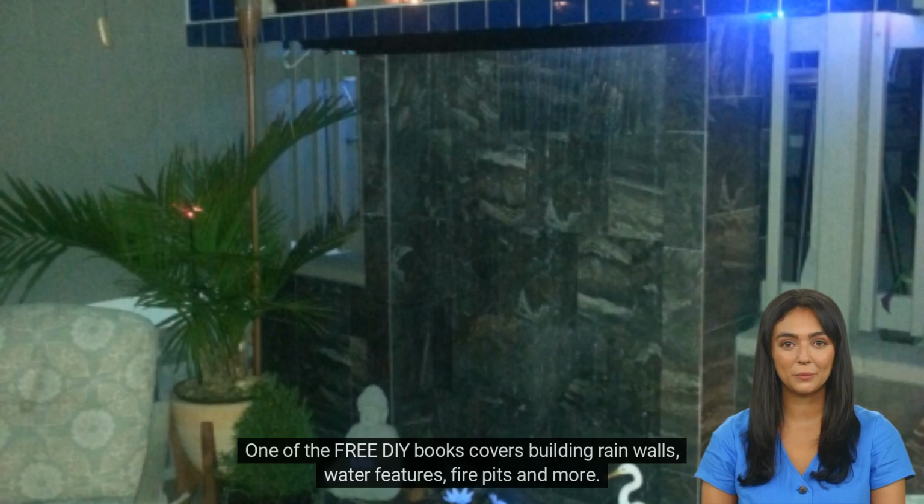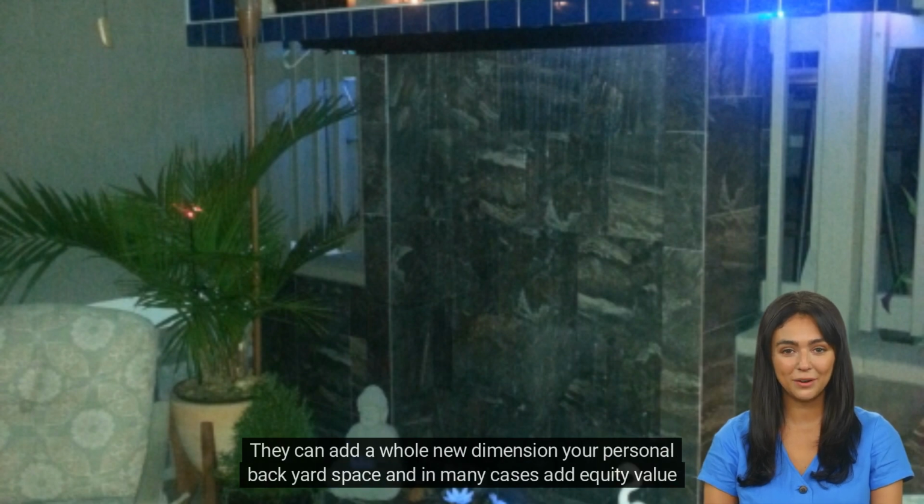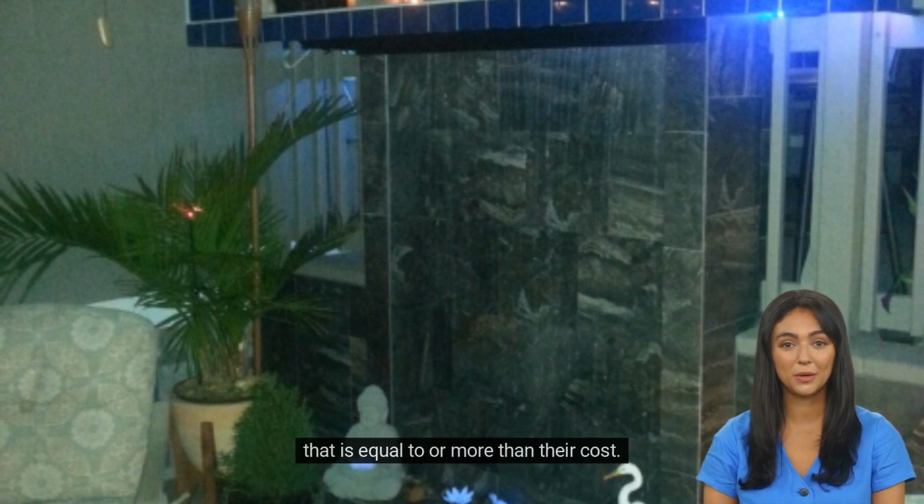One of the free DIY books covers building rain walls, water features, fire pits, and more. These type projects are not hard to build, and they don't have to be expensive. They can add a whole new dimension to your personal backyard space and in many cases add equity value that is equal to or more than their cost.